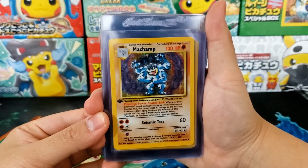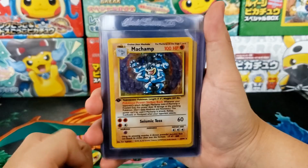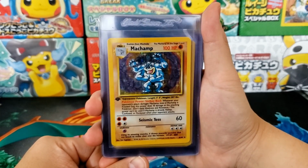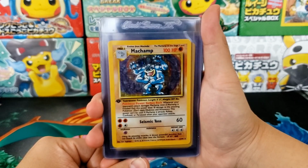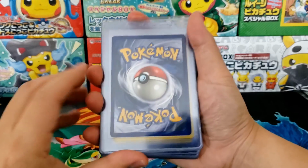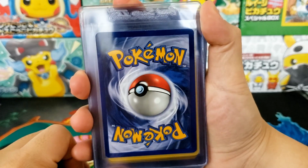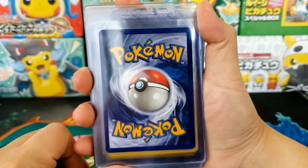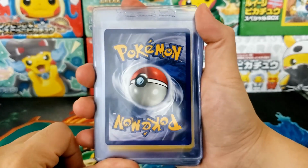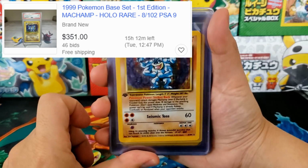There are a lot of great cards in here. I got some flak for saying that this Machamp is a $100 card, and people were saying, you know what, Jake, that's too expensive. I've been looking at prices, guys, and I know $100 is very expensive for a Machamp, but if I were to look at the back of this Machamp, it's pristine. It's a really nice Machamp. It might come back as a PSA 9, but even a PSA 9 base set first edition Machamp is going for $200 right now. So honestly, I think this is a $100 Pokemon card right now.